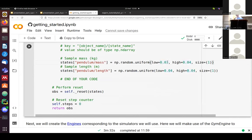We found that if we sample from the uniform distribution between 30 grams and 50 grams for the mass, and 10 centimeters and 12 centimeters for the pendulum length, for 14 actually, that we managed to swing it up.